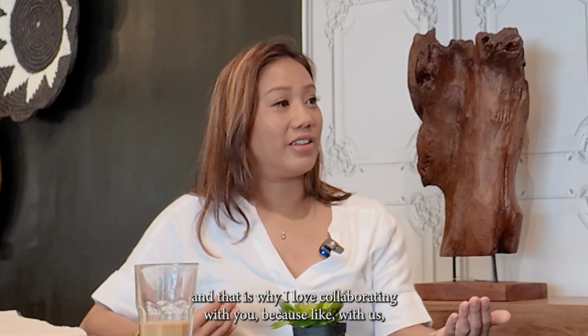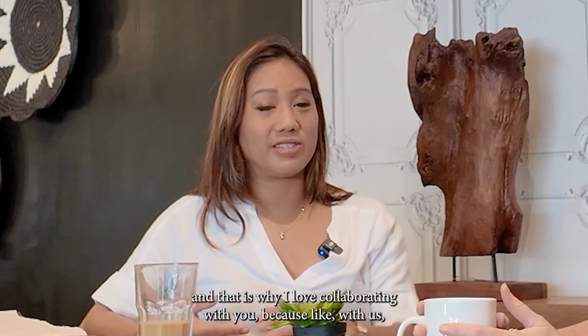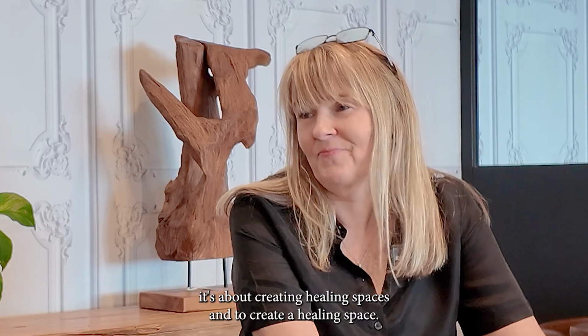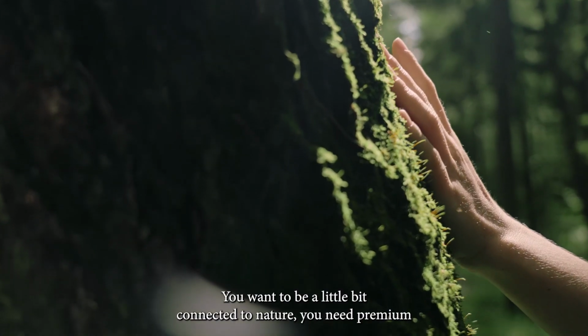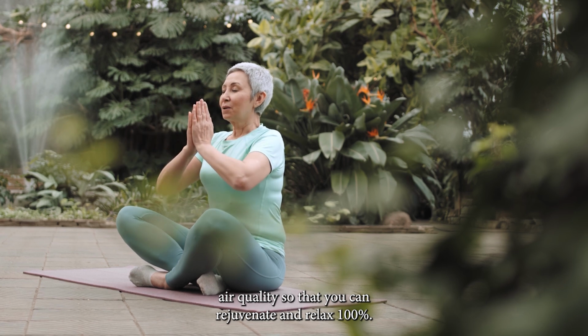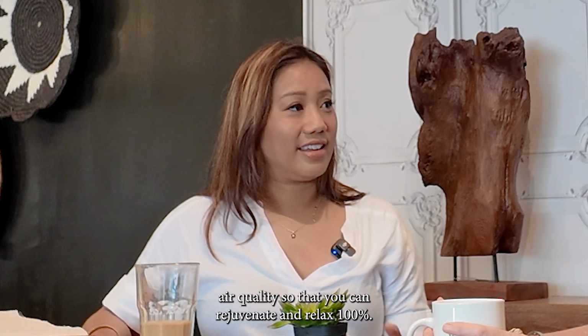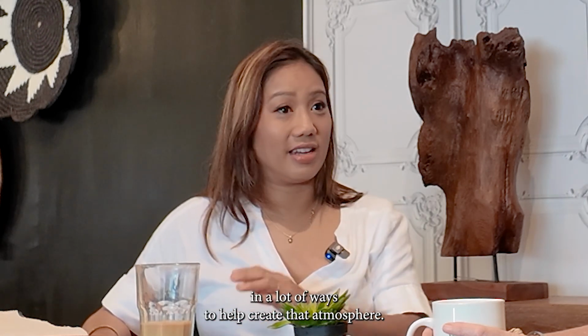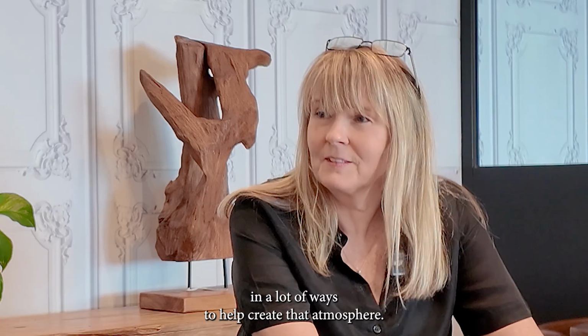Yes. And that's why I love collaborating with you, because with us, it's about creating healing spaces. Yes. And to create a healing space, you want to be a little bit connected to nature. You need premium air quality so that you can rejuvenate and relax. 100%. Yeah, and solid wood really helps check that box in a lot of ways to help create that atmosphere.